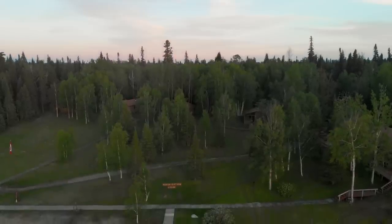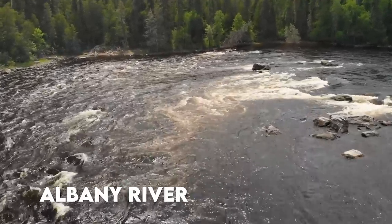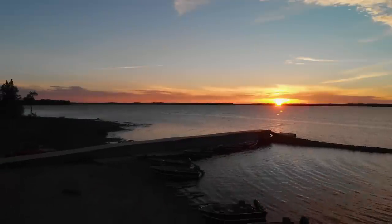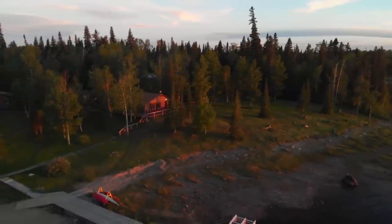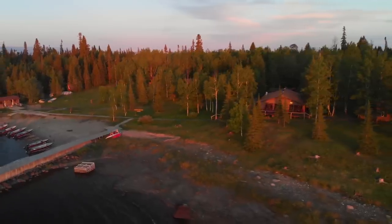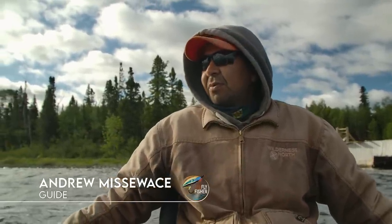This week, I visit Ontario's far north at Macocobatin Lodge. The lodge is located on the Albany River system and is one of Ontario's most renowned trophy fishing destinations. Macocobatin is an 18-mile lake that is fed by the Albany River and a highly sought-after destination by wilderness enthusiasts and anglers alike. Three targeted species in the area are brook trout, walleye, and pike. The lodge is located well beyond the reach of roads and is only accessible by float plane. Joining me as my guide is Andrew Misways, a quiet gentleman and a great guy to be around.